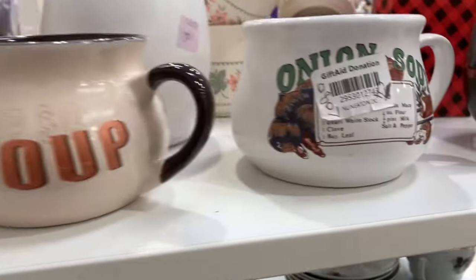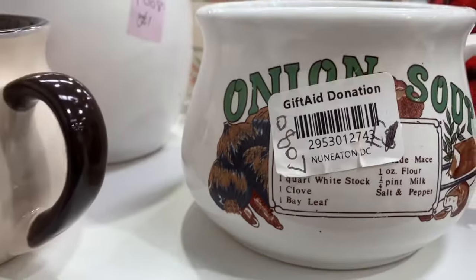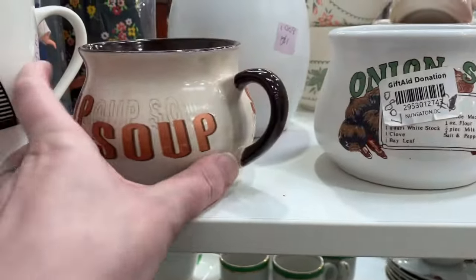I found some soup mugs. I do usually pick these up, but I do have a lot of them listed at the moment, so I did leave these ones.